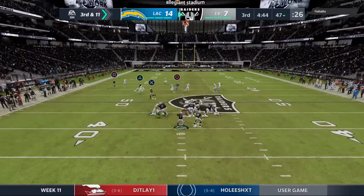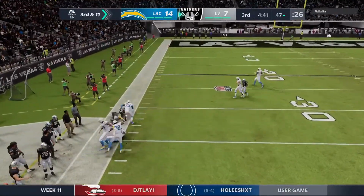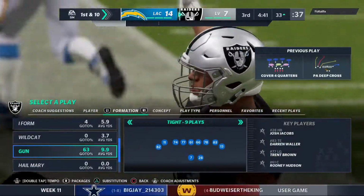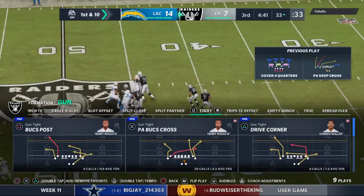Off the play fake, he'll look to throw. And he's got his man in stride, complete. And he is out of bounds inside the 35. They've got another 1st down. The Raider passing game clicking on all cylinders right now.